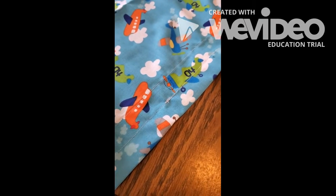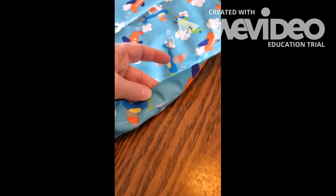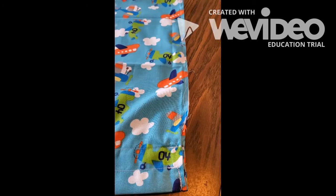Had a bit of a snafu while doing my first drawstring seam. As you can see right here, had to go back over this because my bottom bobbin ran out of thread. So check your bottom bobbins, people.